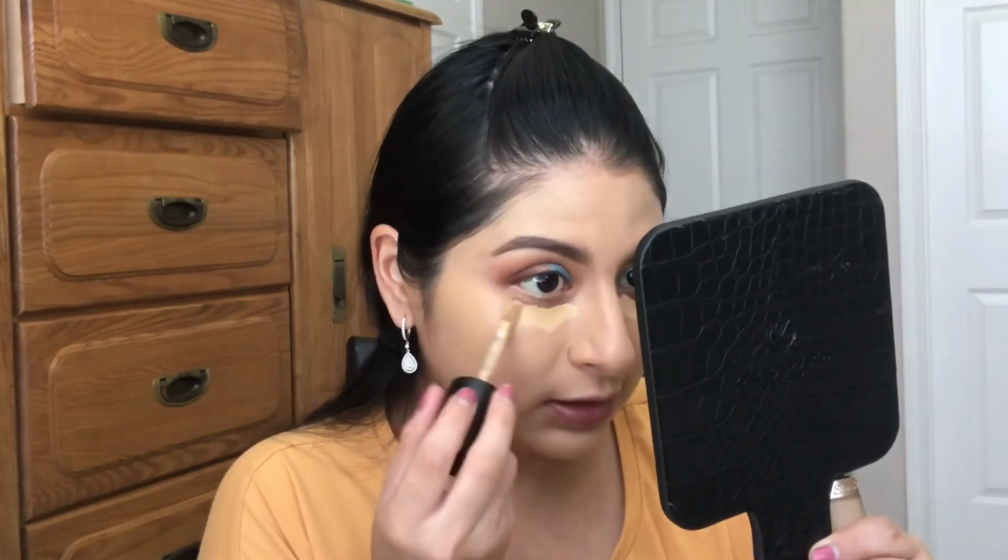Ooh, I really like how this concealer looks like foundation. I really like it. Yeah, it's pretty much my skin tone. So I don't know how this is going to work as my concealer. I can try it out so y'all can see how it looks as my concealer, but this definitely is not going to highlight. This is just going to do like a corrector.